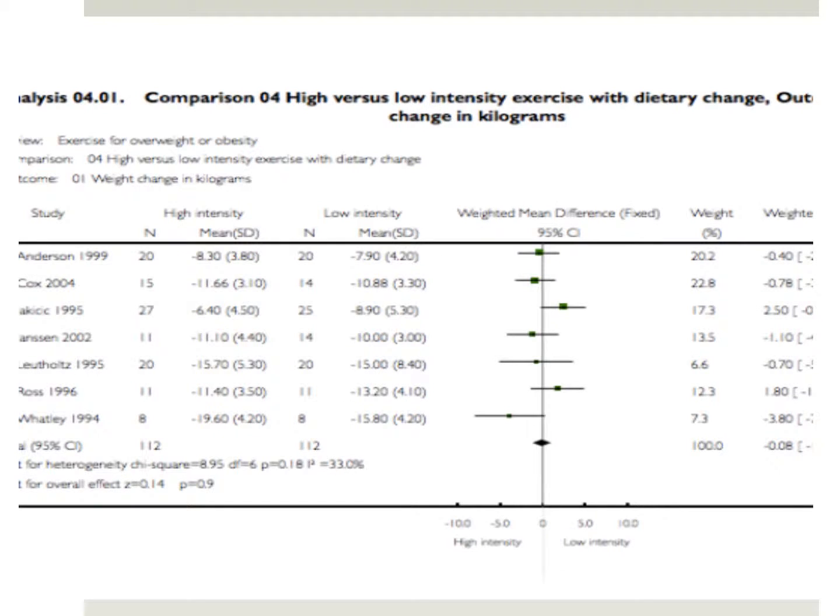This second table, taken from the systematic review, compared high versus low-intensity exercise with dietary change on weight change in kilograms. As you can see, both high-intensity and low-intensity training resulted in very similar mean weight loss values. What this means is that training intensity does not particularly affect weight loss in conjunction with dietary change. It has been suggested that the effects of dietary change outweigh or counteract the effects of exercise intensity.